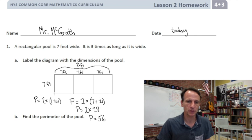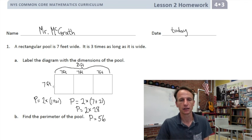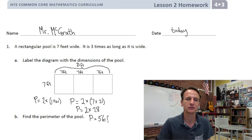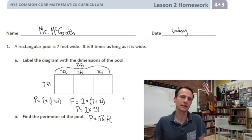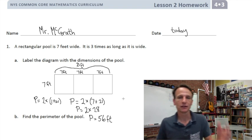Now we're talking about perimeter. We're talking about walking around the edge of this pool. Very carefully so you don't slip and fall and crack your head. Walking all the way around, it's 56 feet in this case. We're labeled with 56 feet. Okay, so look at that. I mean, say, yeah, not so bad. Hey, we already did number 1. Let's move on to number 2.